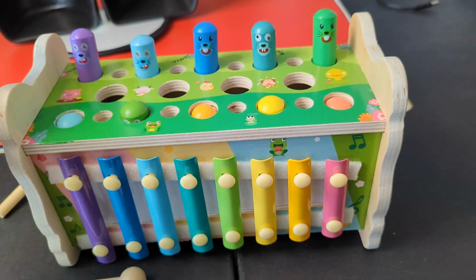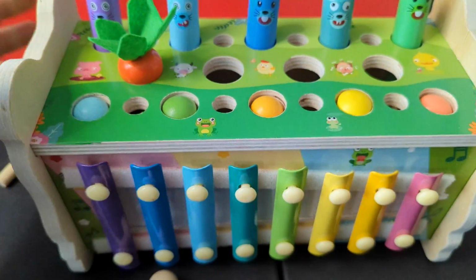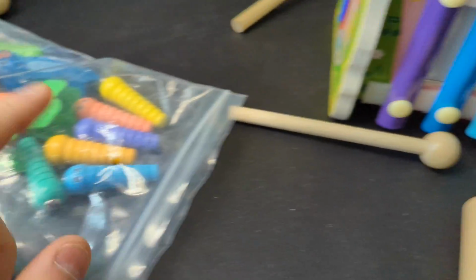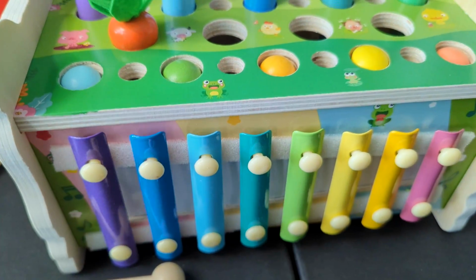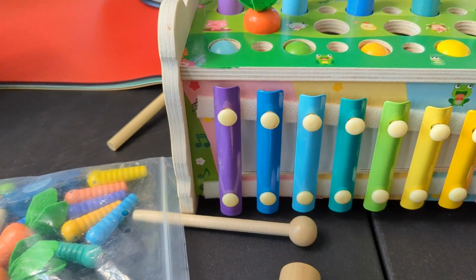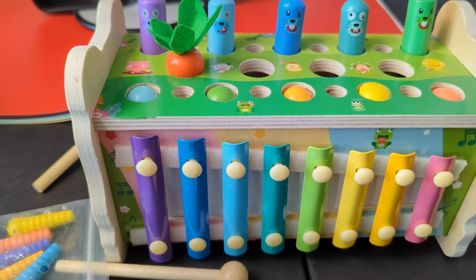So the carrots are placed down in here. You also have all these cute little animals on the top here. And you guys just play with it. So the little worm guys go right in here, the small ones. So it's just a game. It helps develop their brains. It helps create creative thinking and growth.